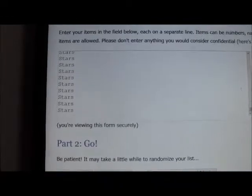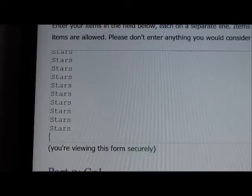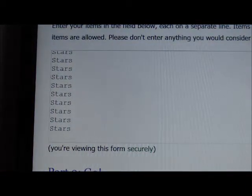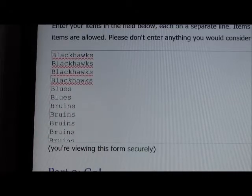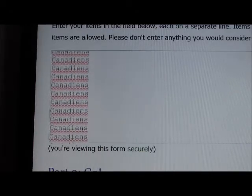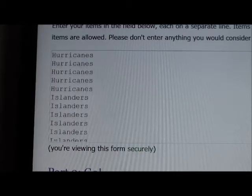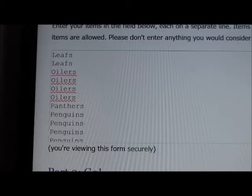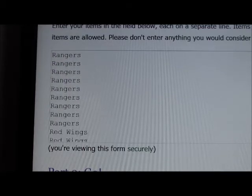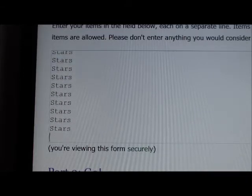So let's get our list. Go a little bit bigger with this camera. All right. And how you guys got a visual on everything? You should be able to see everything. All right, so let's go to the top of the list. We got the Avalanche, Blackhawks, Blues, Bruins, Canadiens, Canucks, Capitals, Coyotes, Devils, Ducks, Flames, Hurricanes, Islanders, Kings, Leafs, Oilers, Panthers, Penguins, Rangers, Red Wings, Sabres, Stars. Those are all the teams.